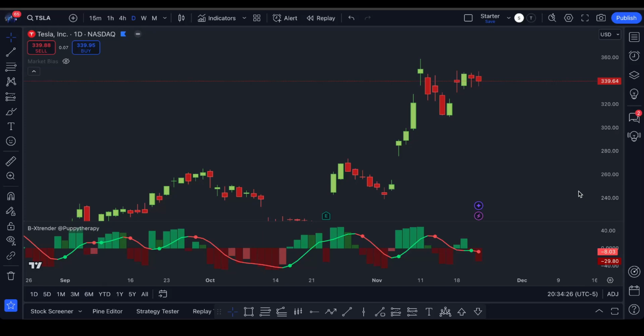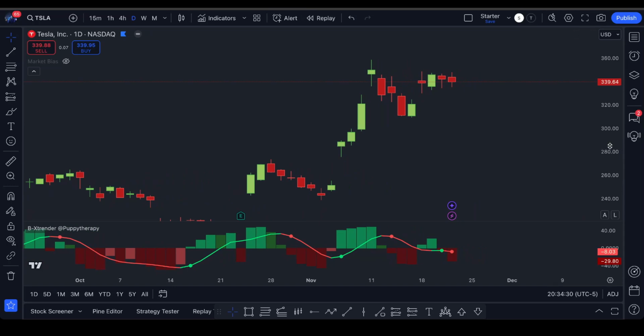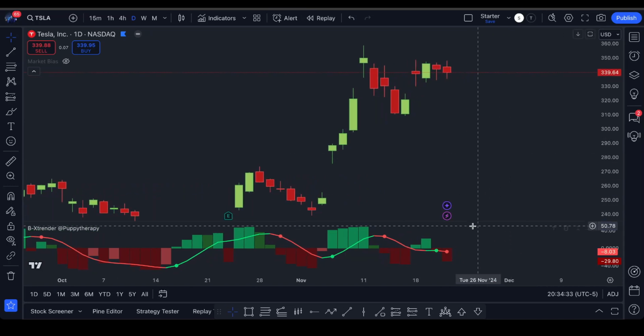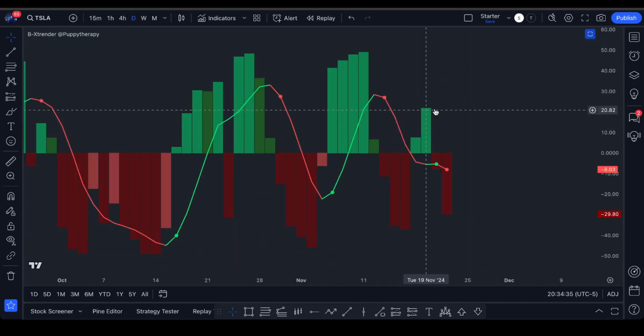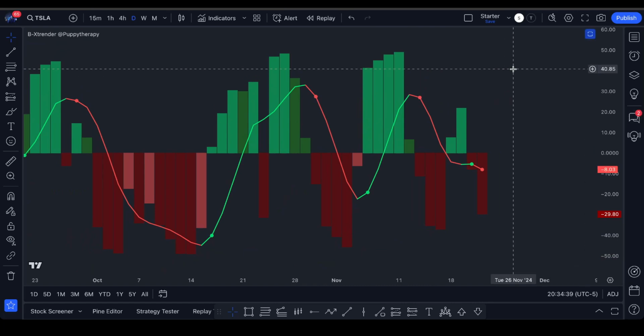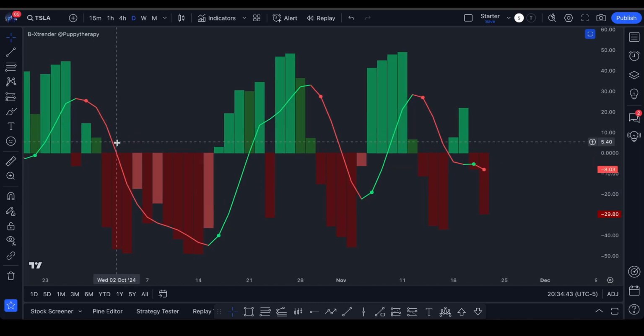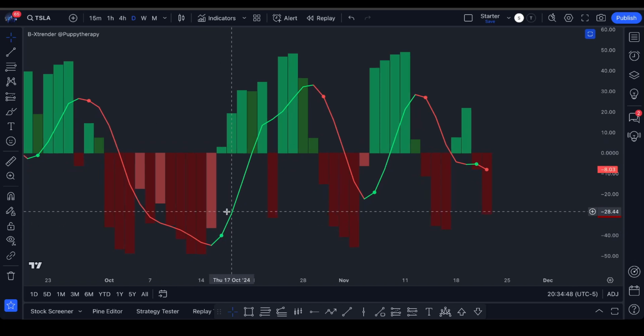Yesterday's video, we talked about how we were bullish on Tesla because the BX Trender on the daily flipped from red to green. The BX Trender is this indicator at the bottom of your screen. This shows buying and selling pressure within the market. And what we want to see is a switch from red, or a descending histogram, into a green SMA.